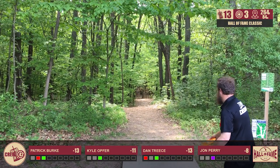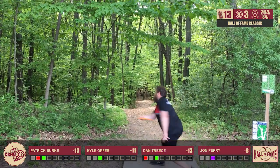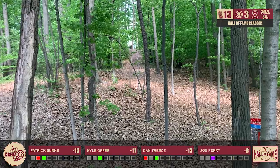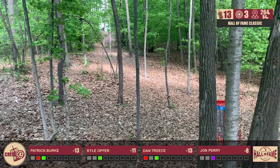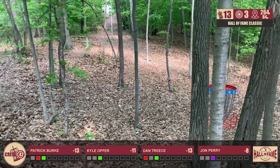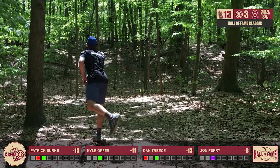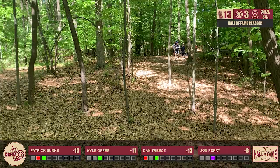Nice. And we have Pat and Dan almost on top of one another on that right side, throwing something a little flippier. John lacing this line, hitting a little early there with one of those trees, but he's going to have a putt as well for his birdie. Yeah, we see Kyle here a little farther back, but he still has a look.